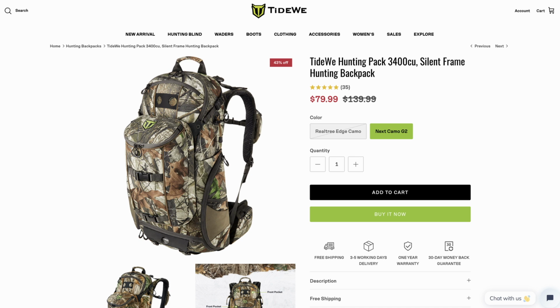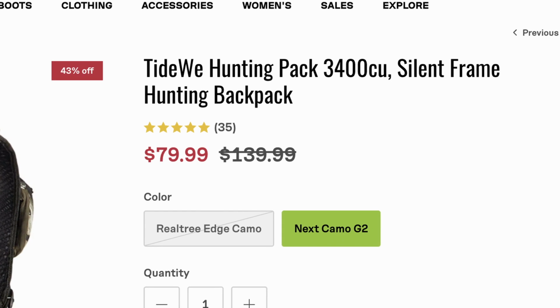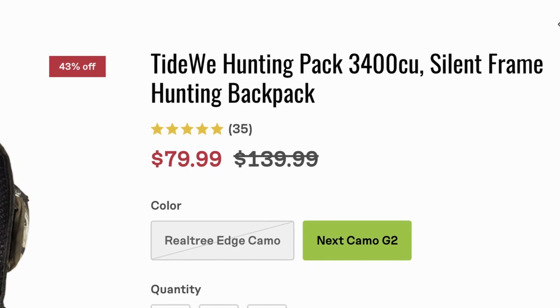And the last thing you need to consider about this backpack is that it has an awesome price point. Coming in retail at $139.99. Currently, I'm looking at the website and it says that they have a sale going on for $79.99. That is an awesome deal, and I can even get you a better deal.